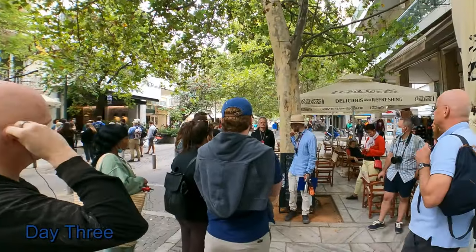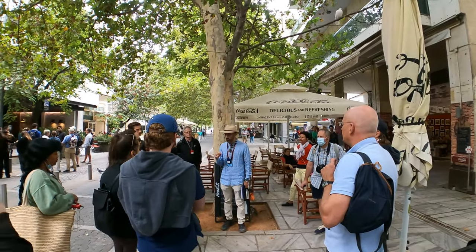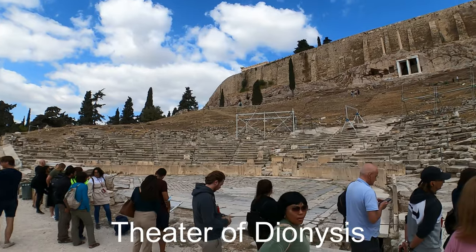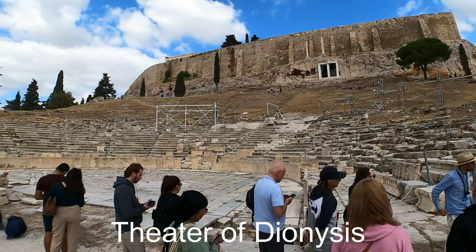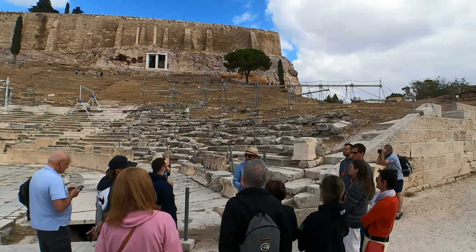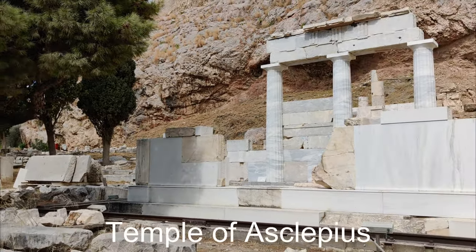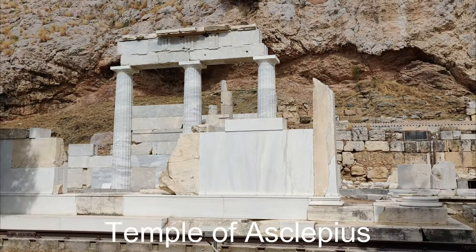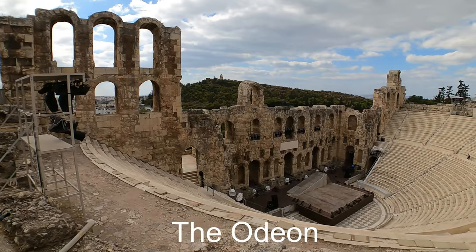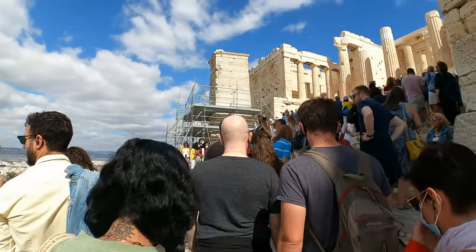On our third day, we hired a guide for our tour of the Acropolis and the Acropolis Museum. Ours was a history and architecture specialist. Here's the Theater of Dionysus, the oldest theater in the world. The Temple of Asclepius was dedicated to the god of healing. The Odeon was actually built by the Romans after they conquered Greece. It is still in use today for live music concerts.